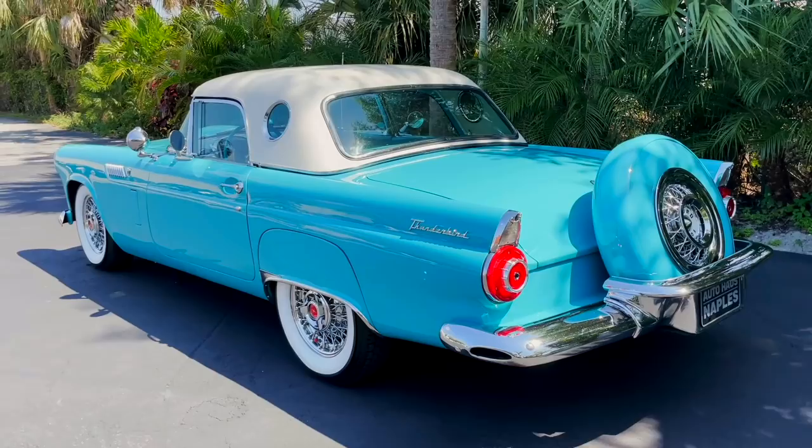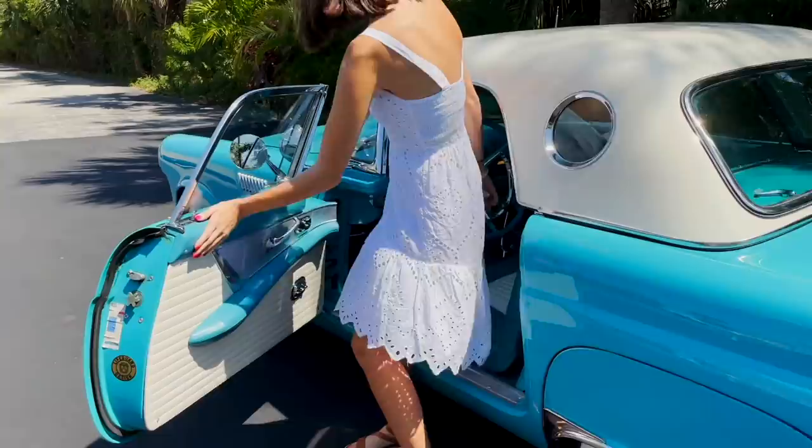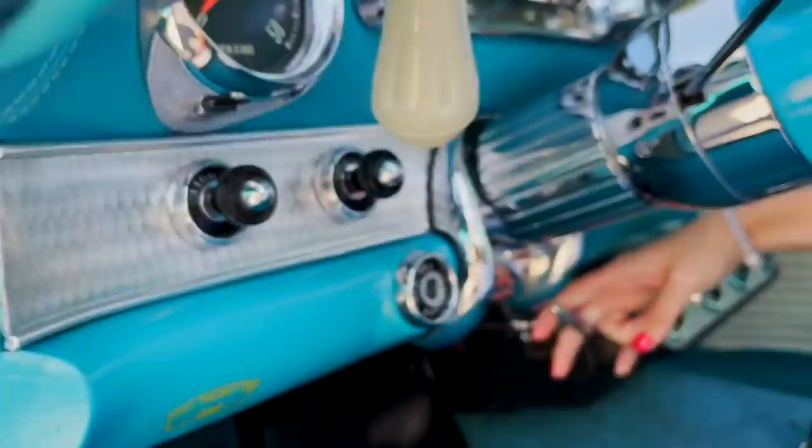Let's pop the hood and we can check out the engine. So this one, we're going to have a little lever in here and we're just going to pull that. It says hood on it. That's going to open up the hood for us.